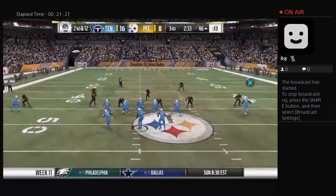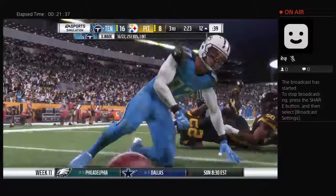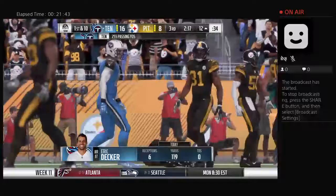Looking to throw. Wade. This is caught. It's Decker. Look at the spin. Balance. And he gets this one all the way down inside the 15, just shy of the 10. An excellent pickup of 34 yards.